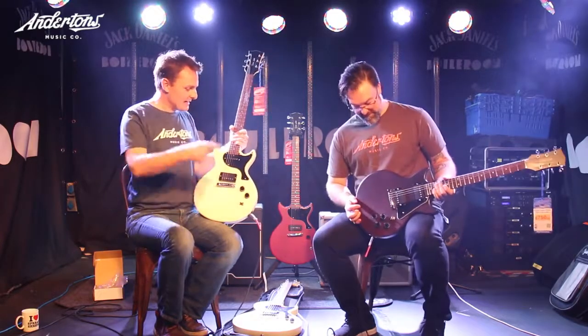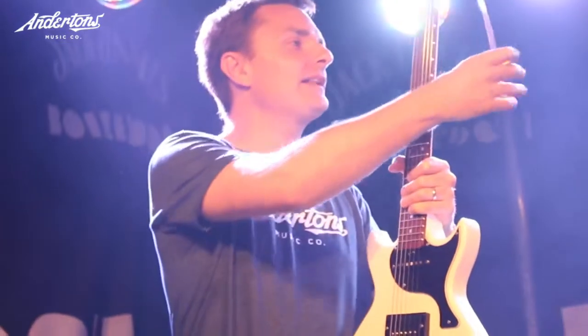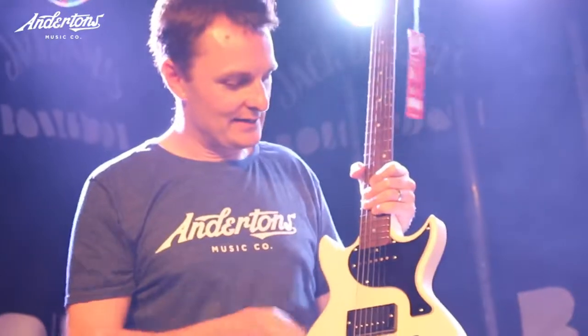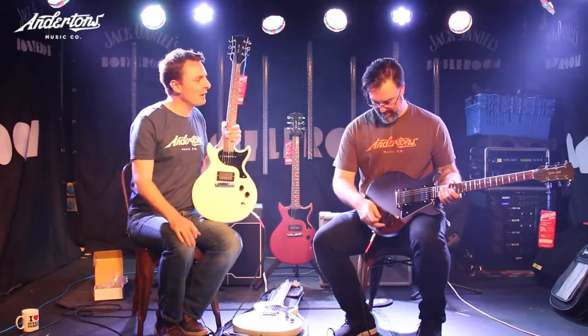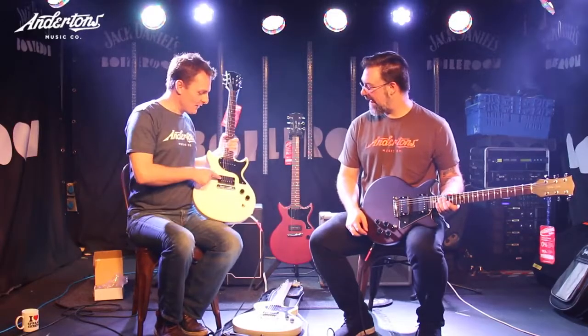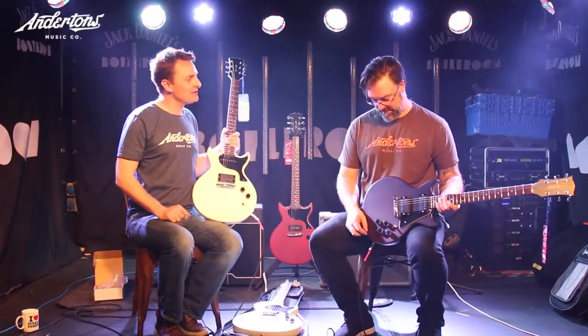So you can see we've got double cuts here. Again, we could have had single cut versions. I like the model numbering that Gordon Smith give them. If you've got one pickup on your guitar, it's called a GS1. If you've got two pickups, it's called a GS2. And if you've got a humbucker and a single coil, it's called a GS1.5.